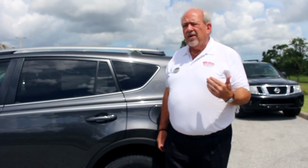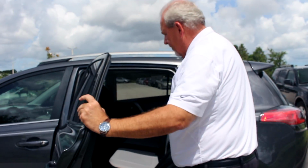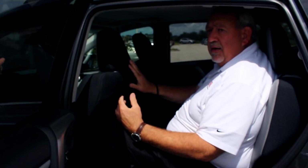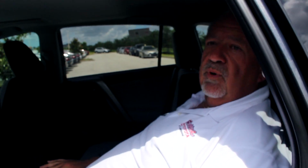But let me show you in the back here. So I'd have to imagine it's a very rare occasion where you'd have to transport somebody as large as me, but let me show you how easy it is for me to get in. And as you can see, even as large as I am, I've got headroom, I've got shoulder room, I've got leg room. Plenty of room back here for anybody of any size. But also on a longer trip, I can recline back and relax. So longer trips are much more comfortable.